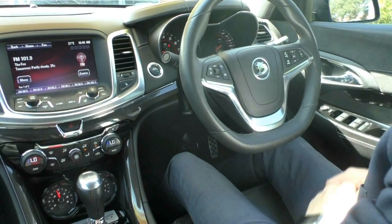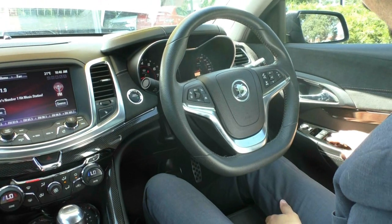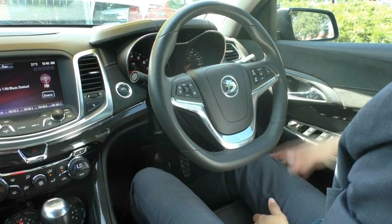Alright guys, now taking a look inside the GTS, we'll start off on the driver's side door. As you can see, we have all our power window and power mirror controls on the driver's side door, and we also have central locking for all the doors as well.